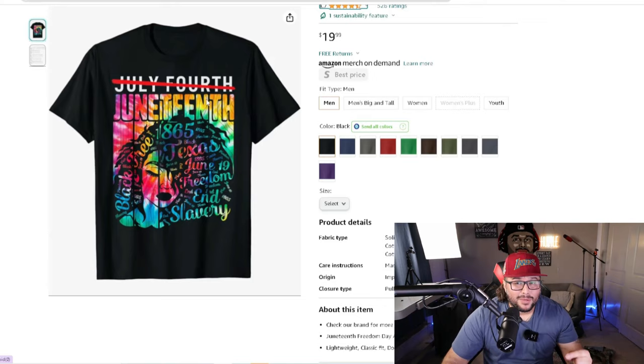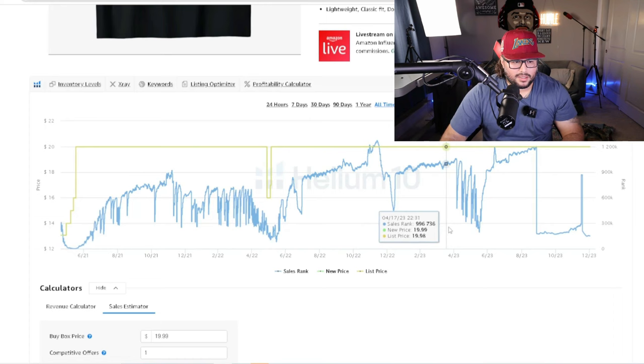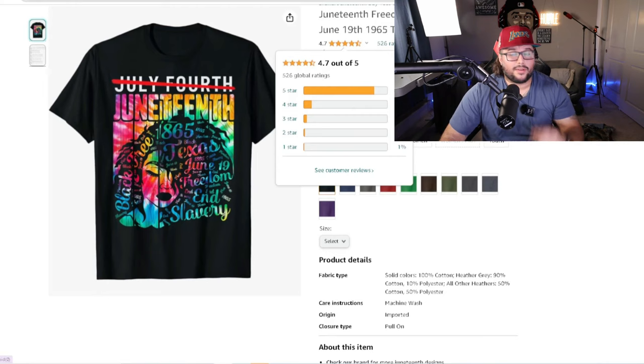And if you look at the all-time sales in 2021, look at that, it dropped all the way down below 3K BSR. That's crazy. Then it goes up in July again and drops down, not as much as the first time, but it's consistently making sales throughout the whole year. And just that little weird thing with that BSR again. But this is crazy to see these type of designs. 526 ratings, 4.7 out of 5. These designs just crush, and people are buying them like that.